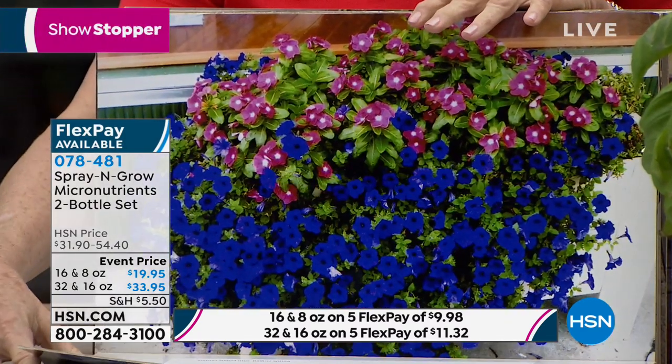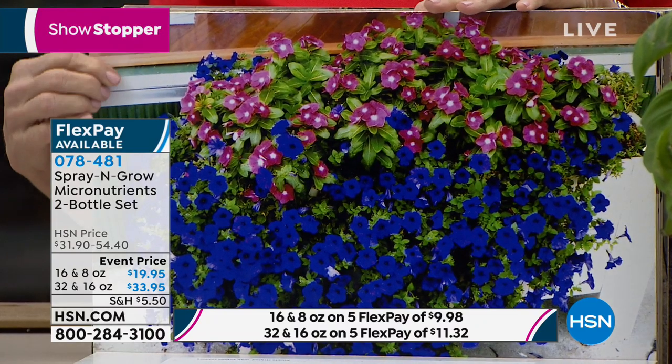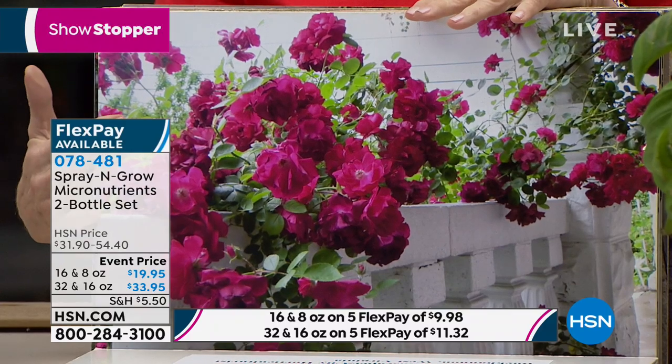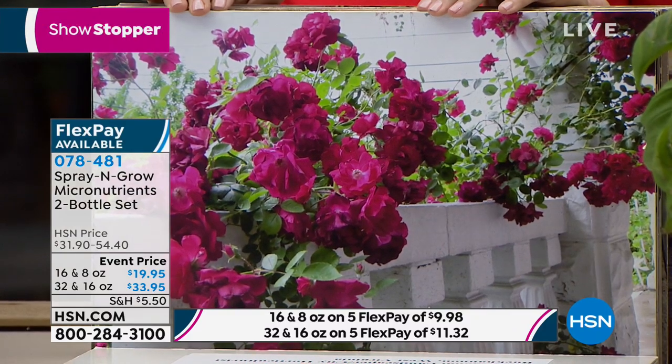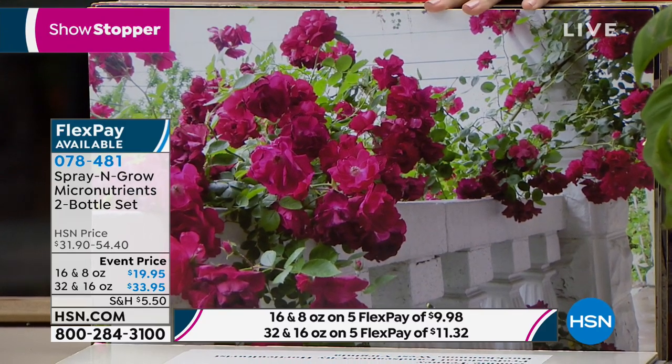One of the things that my family does is we guarantee that you're gonna have amazing results with this product. It's guaranteed at the bottom of the bottle, and it includes these 17 micronutrients that your plants need, or they're not gonna reach their potential because they're not getting the nutrition they require.